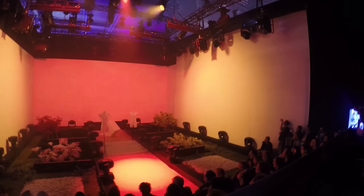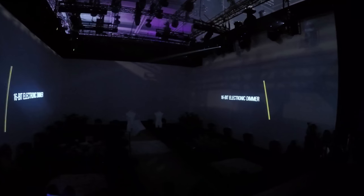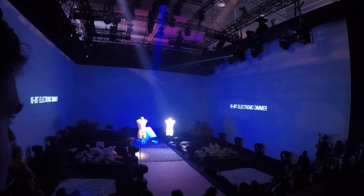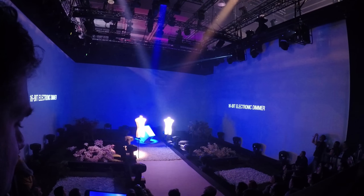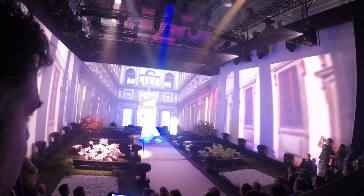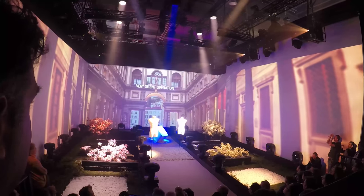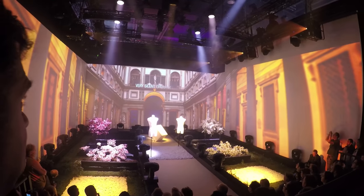Another function where the KI HCR excels is dimming. Its electronic dimmer has 16-bit resolution, which allows gradual dimming with imperceptible steps. The KI HCR is an extremely silent light, and therefore suitable for noise-critical applications.